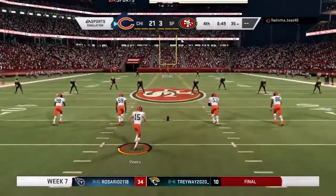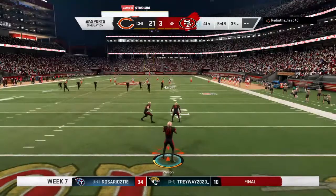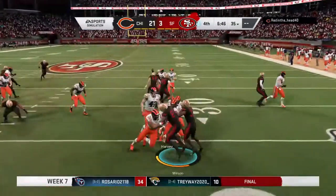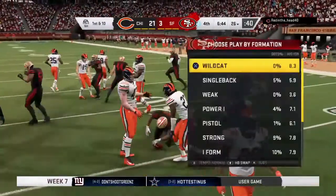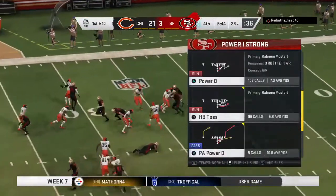So they throw the pick 6. They'll get another shot at it now as this one's in the air. This is fielded at the goal line. And he'll get it up to about the 26-yard line, just across the 25. At their own 26-yard line.